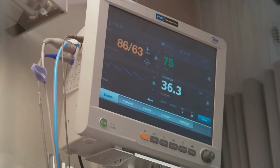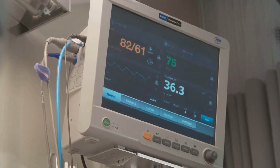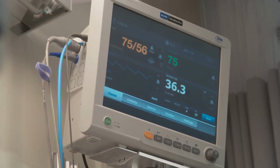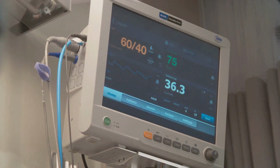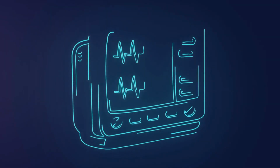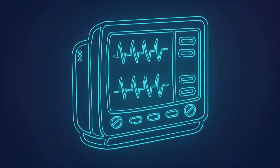First on our list is the tidal volume. This is the amount of air that is delivered to the patient with each breath. The goal here is to mimic the natural volume of air that we would inhale and exhale during a restful, unlabored breath. This is usually between 5 to 8 milliliters per kilogram of the patient's ideal body weight. It's like filling up a balloon, too little, and the balloon won't inflate, too much, and it could burst.